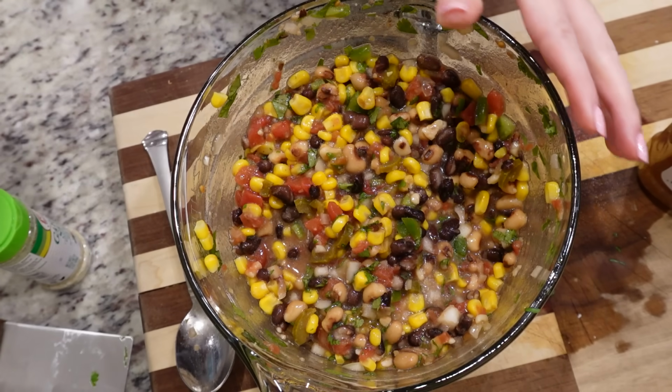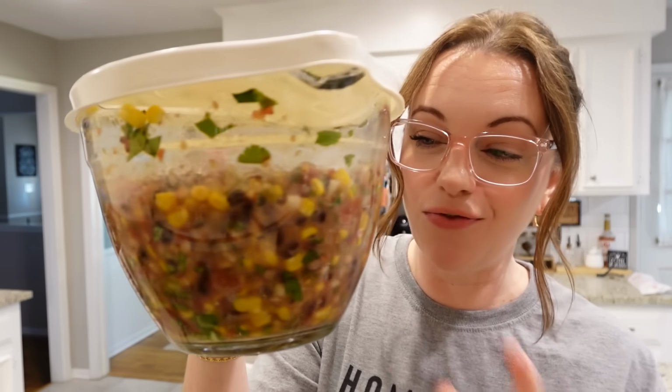That is so good. You want to make this a little bit before so that you can stick it in the fridge and give it time to kind of, Steven's favorite word, meld together. All the flavors come together. So I've made it now, and we're just going to stick it in the fridge until we're ready to do taste testing later, but this is a winner. You've got to make it this way.